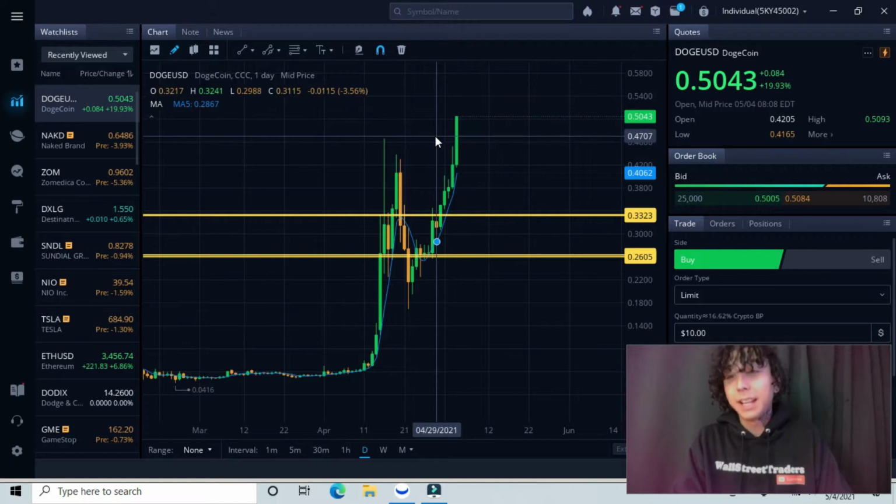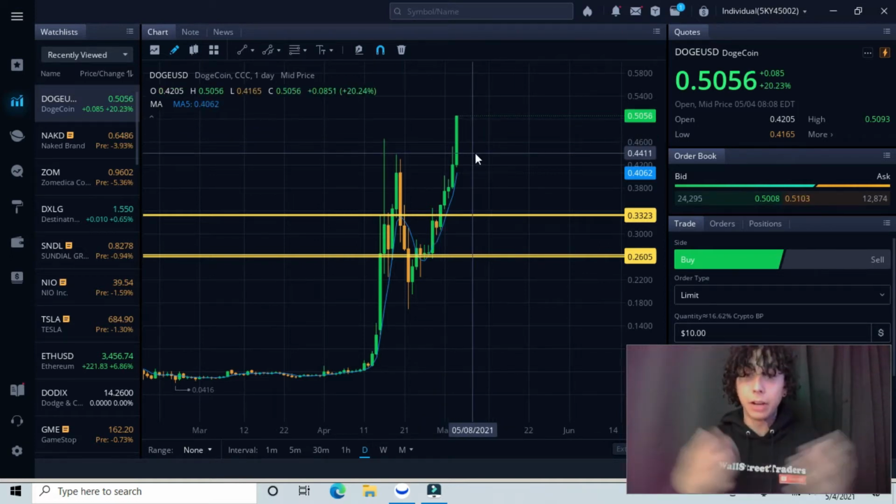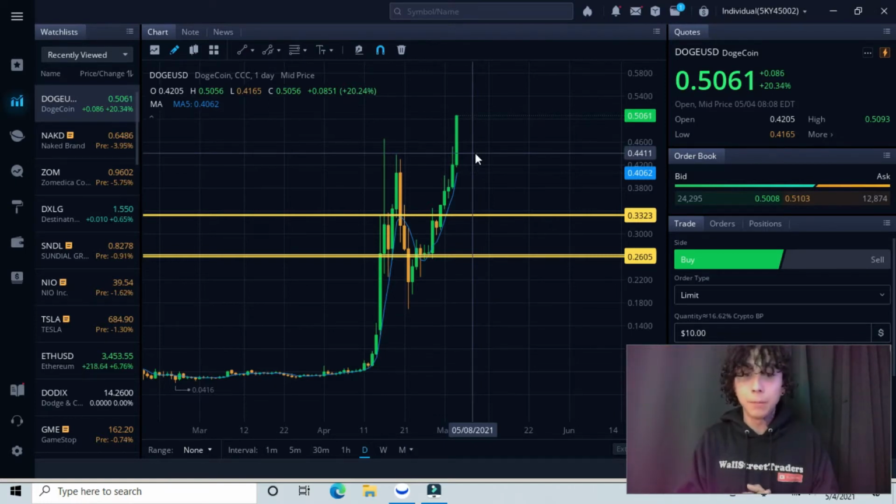However, getting in right now at this moment in time would be hella dangerous. Very, very dangerous. Okay, so right now I'm on the daily interval. This basically shows our overall direction and trend that our stock is in. That being in the moon right now, apparently.